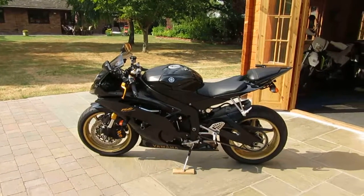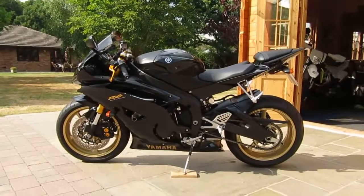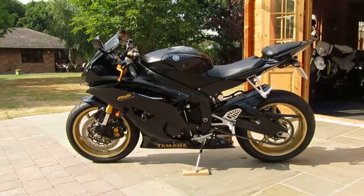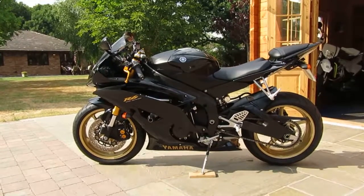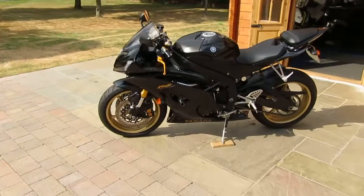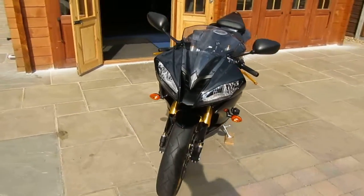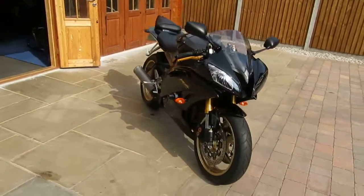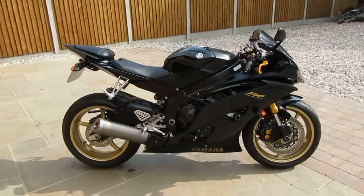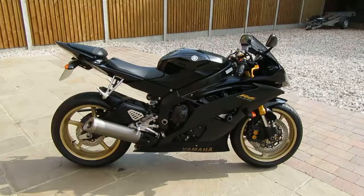So she's a 2012 12 plate and was originally sold by us 4 years ago, back in 2014, as a 2-year-old bike with just 800 miles on the clock. So she's recently returned to us from our existing customer David, who's managed to rack up an incredible 800 miles more over the last 4 years, resulting in what we believe is the lowest mileage this model R6 in the UK.